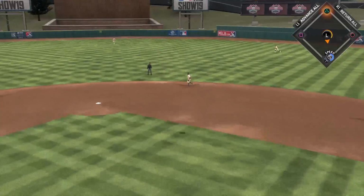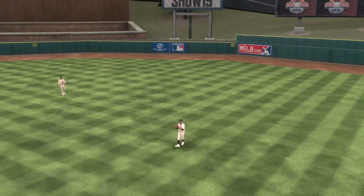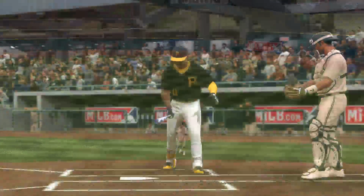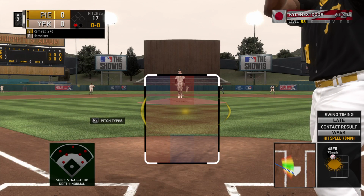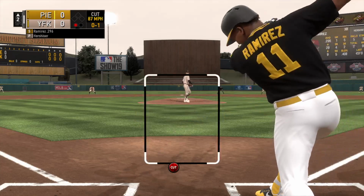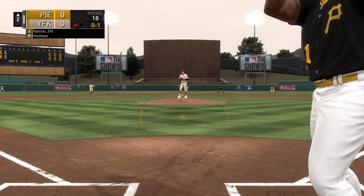Lofted in the air out toward right center. Betts giving chase. He's there and records the first out. Into the box, Jose Ramirez. First pitch coming. Here it is. Below the zone, a swing and a miss. No score here as we play inning number 2.